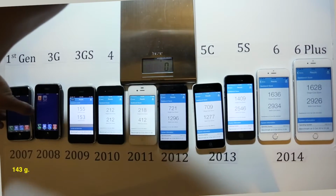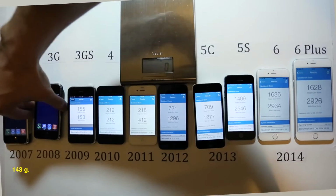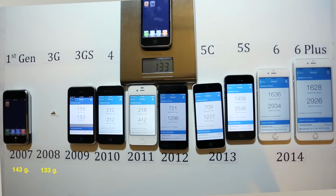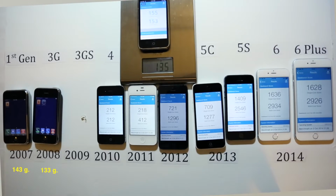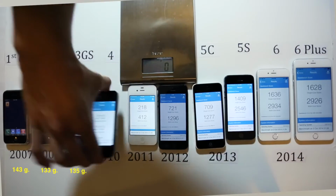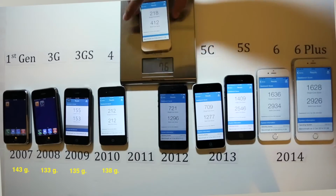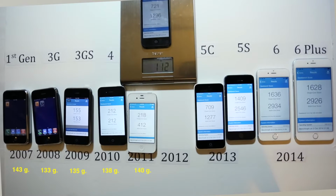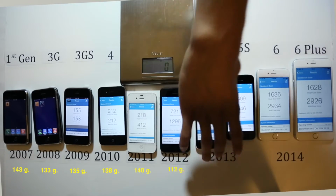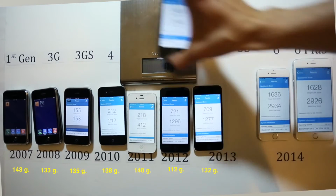Now it's time to see which phone is the lightest, so I'm gonna fast forward the camera to go through this a little faster. So to summarize, from 2007 and all the way to 2011, Apple kept more or less the same weights. However, from 2011 to 2012, we see the biggest change again. Apple significantly reduced the weight on the iPhone 5 compared to the iPhone 4S. The iPhone 4S was 140 grams and the iPhone 5 was only 112 grams. As mentioned previously, from 2011 to 2012, Apple has made the biggest change ever.